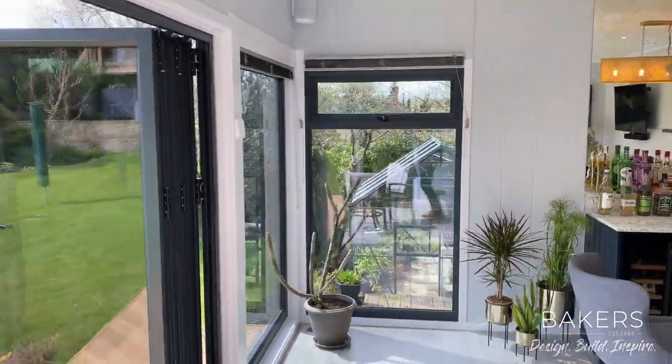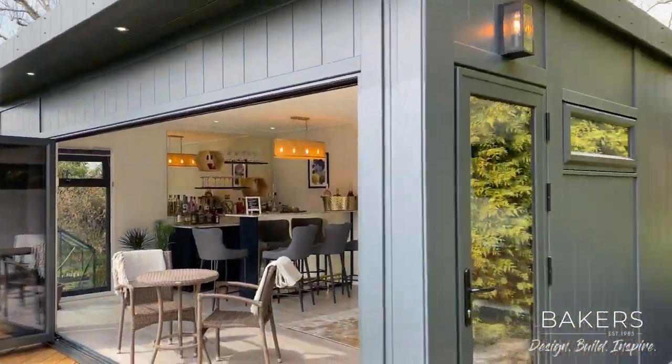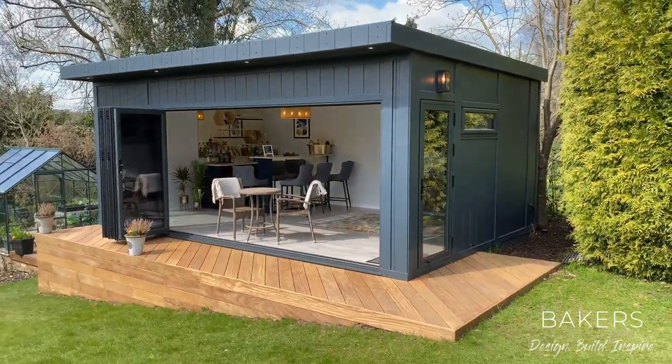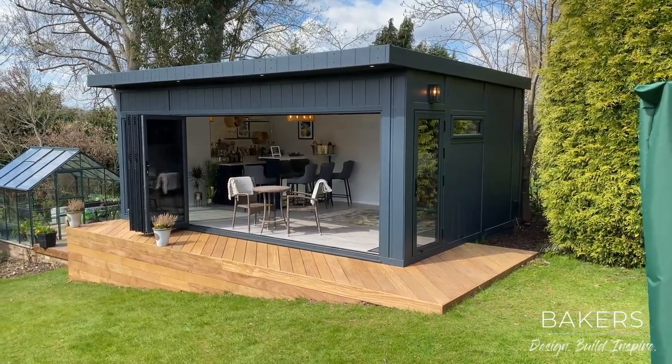Yeah, so there we go. So that is a 6 by 4 meter bifold garden room with that side door on the sloping ground. Works really nicely in my opinion. Beautifully furnished inside. I'm sure many years of happy use for our clients there.